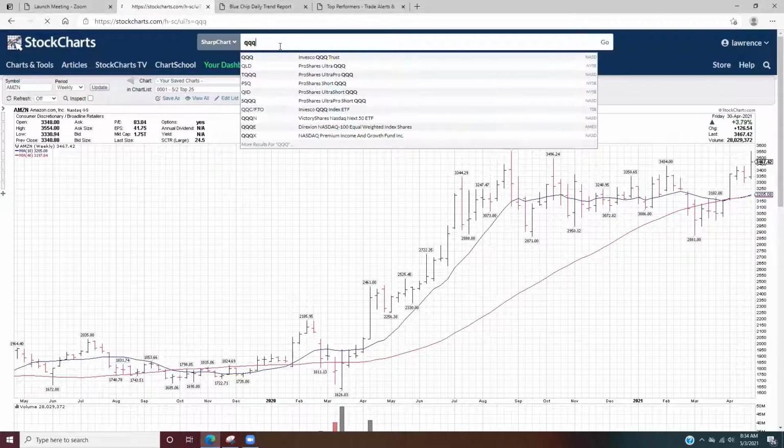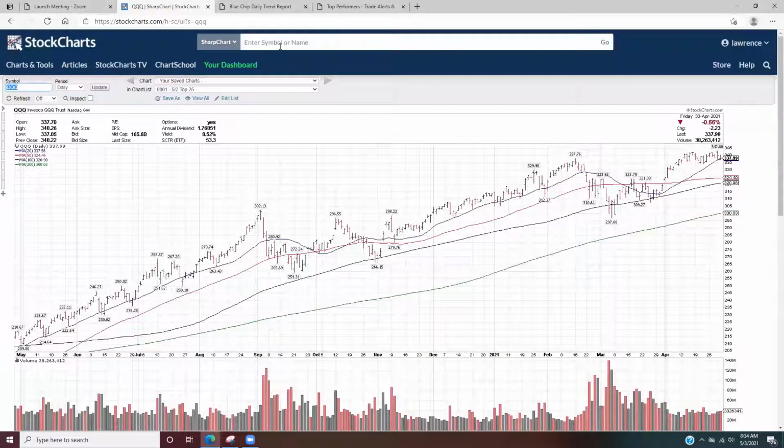Not really. I think if there was some type of a pullback or a consolidation here, it wouldn't surprise me. And I talked about this over the weekend. The way that these uptrends work is the markets will make a new high, but then they'll pull back and then they make another new high. So, NASDAQ, you can see my screen, right?